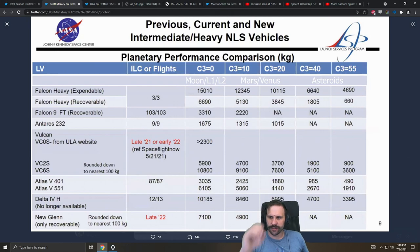Yeah, you're not wrong. The Centaur stage is just too good, man. Yeah, look at Atlas. Atlas is insane for what it is, dude. Even the 401 configuration, man, they can move 2,000 pounds to the asteroid belt, which is pretty crazy. Which is what it's going to do with, which one is it? The Lucy mission? That's pretty nuts, man. Pretty nuts.